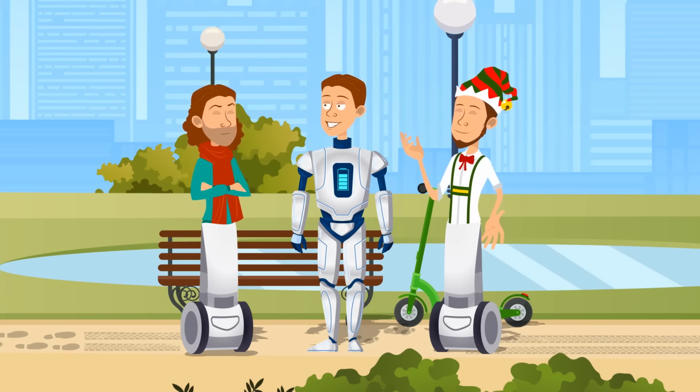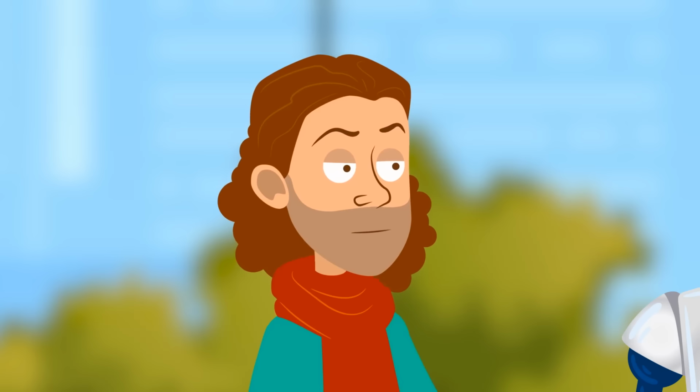Look at their footprints. The robot on the left has human footprints in the beginning that only later change into tire patterns. He must be the fake robot.